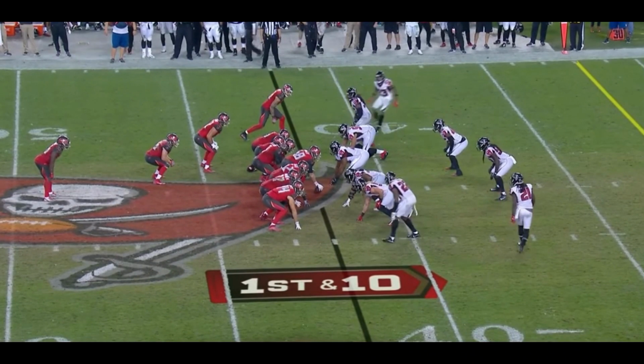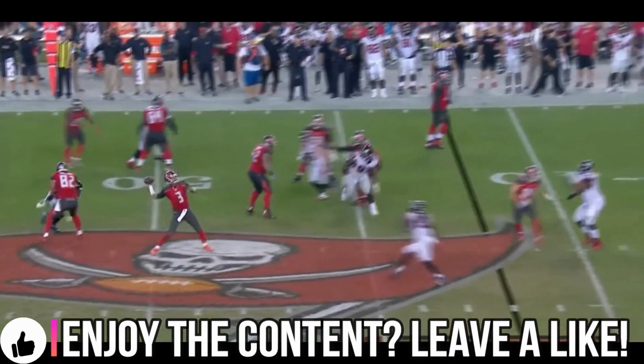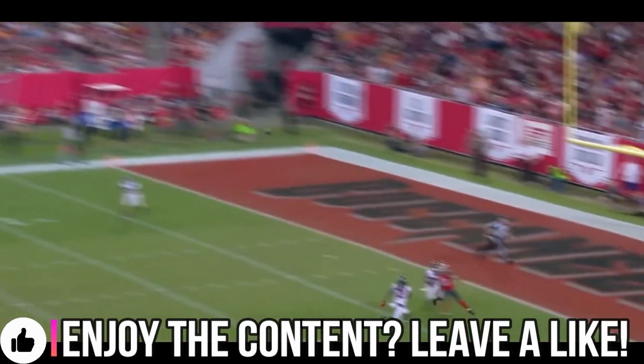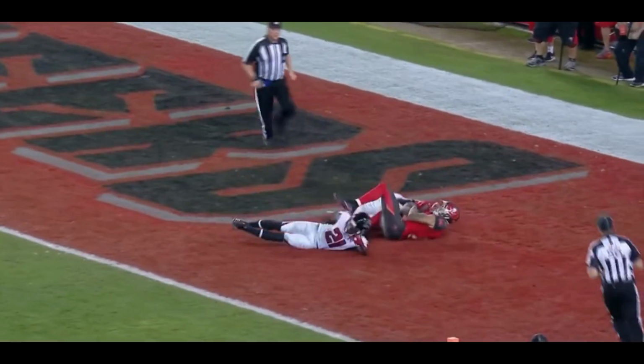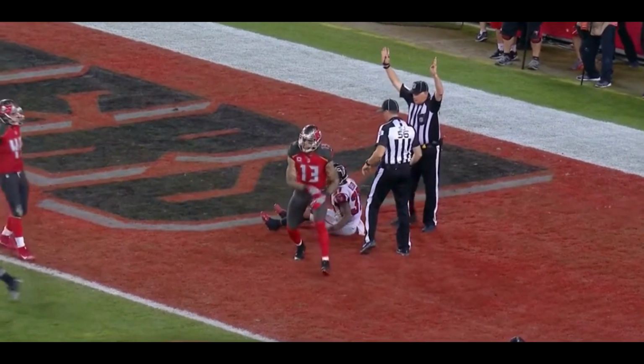She was the defensive coordinator for the Seahawks, brought a lot of those principles here. Winston, nice job to avoid the blitzing Keanu Neal. Now launches one, and it is caught for a touchdown by Mike Evans.